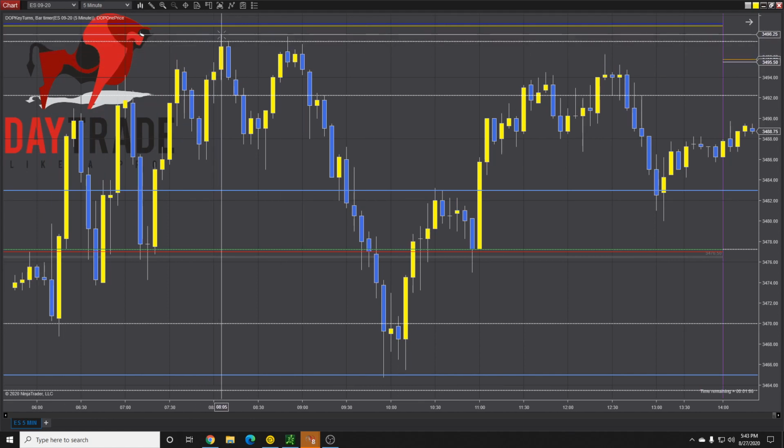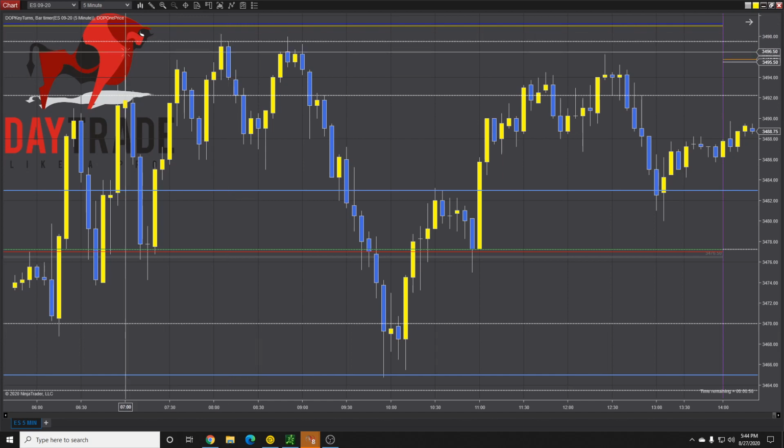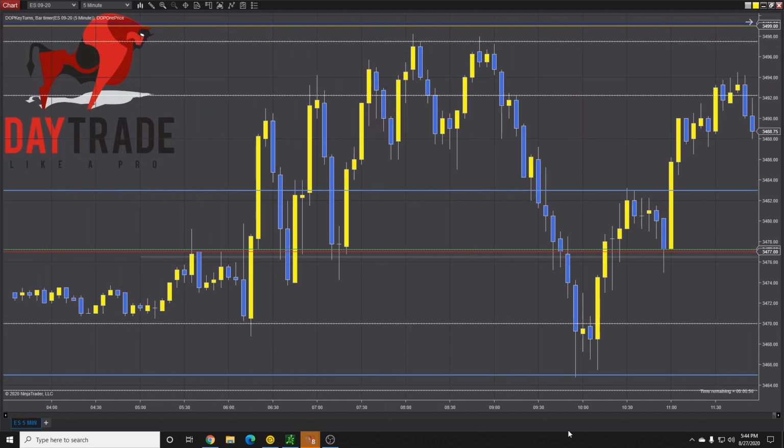This is an all-time high right here at 98.25, at 98 right here, coming back up here again. Look at this prediction point right here. It's at 97.50. We go 3 ticks through it and then sold off from there all the way down here, about 30 points, a little more than 30 points.